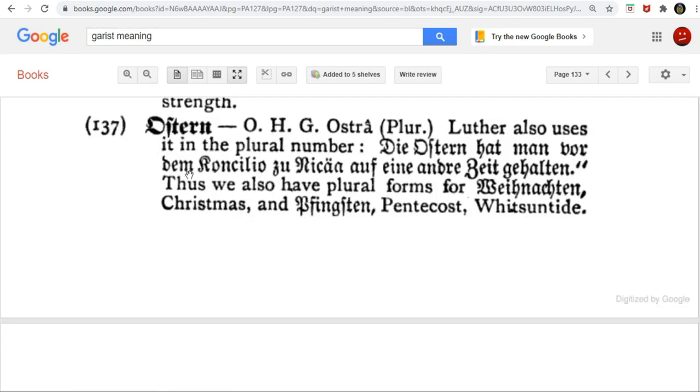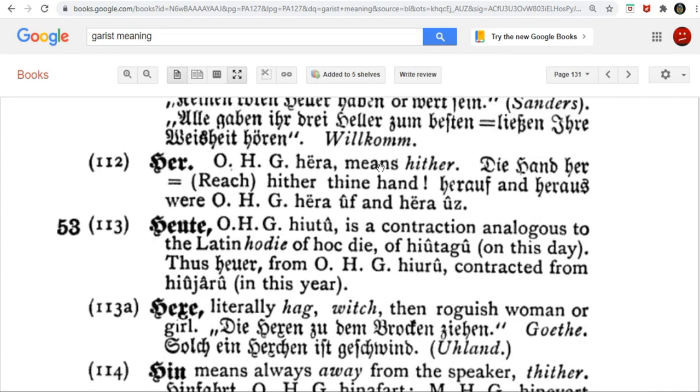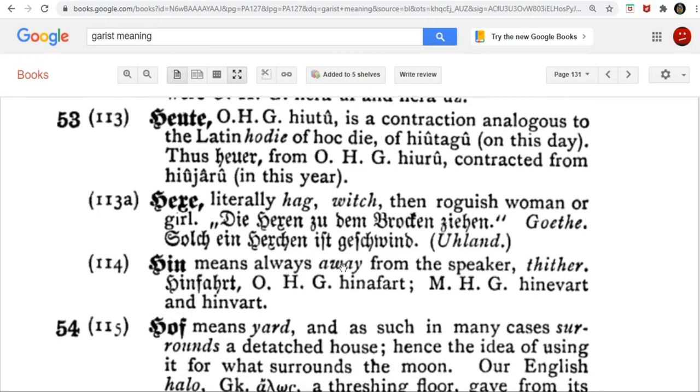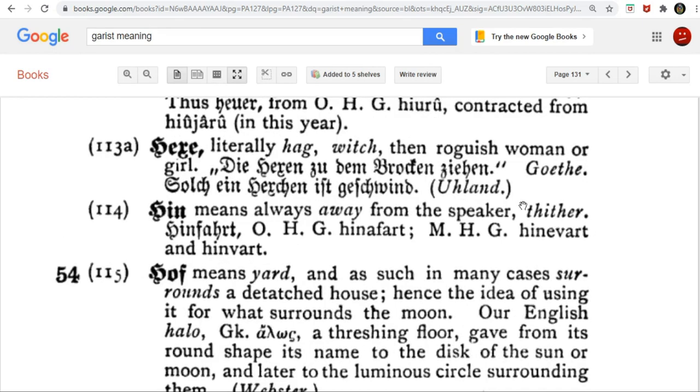And you can see that austern here, the word in which the Anglo-Saxons is Easter, has the same derivation with the later, from the name of the goddess of light or spring, in honor of whom festival was celebrated in April. So that's why the Christians put Easter on their calendar, to make the Anglo-Saxons happy. And so if you was going to say neither hither nor tither, we'd see her hither and hen is tither. And so her here, being in hand reach, it's here. Here you go. I'm going to put it over here in your hand's reach. And tither means always away from the speaker. Not here or there. Neither hither nor tither.